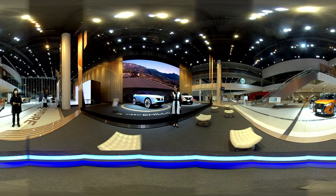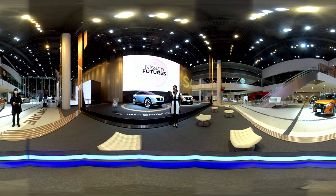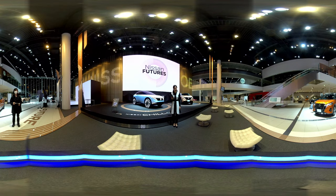Power's innovation work with Nissan Intelligent Robot. Just imagine the future 10 years from now. It's exciting, isn't it? The year 2030, which Nissan envisions, is just around the corner. Please follow us as we take on new challenges. For details, please check the Nissan Futures special website.